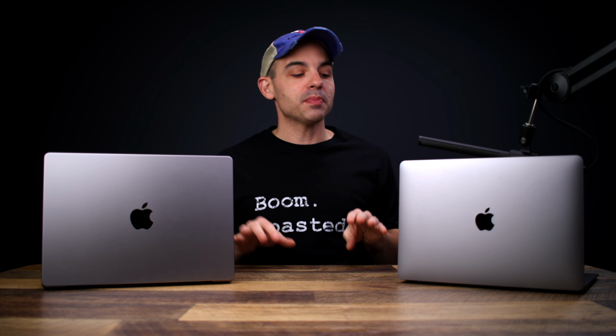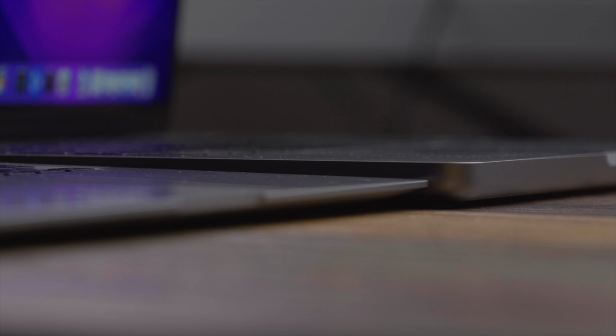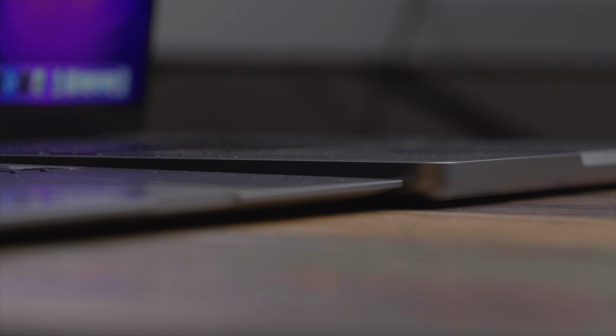When it comes to actual typing though, I prefer typing on the MacBook Air, mainly because of the shape of the body of the computer. The MacBook Air has this slight wedge shape to it, so the keyboard is sloping down as you type on it. This makes it far more comfortable than the rather sharp edge of the MacBook Pro 14.